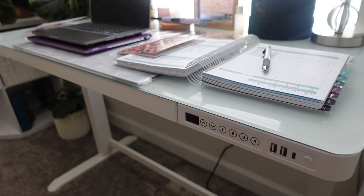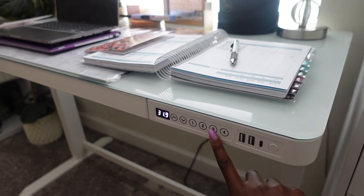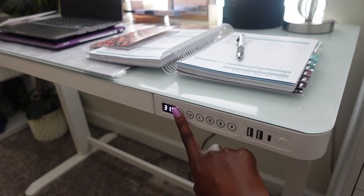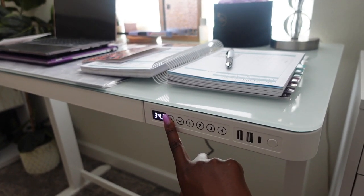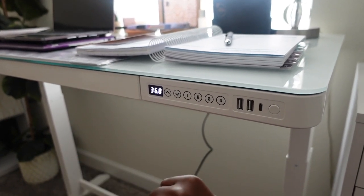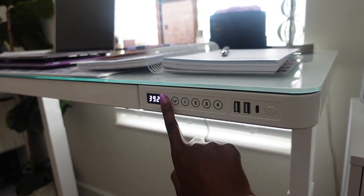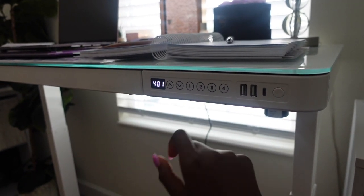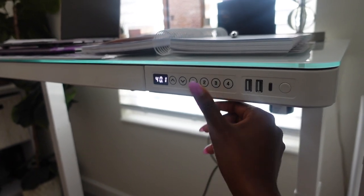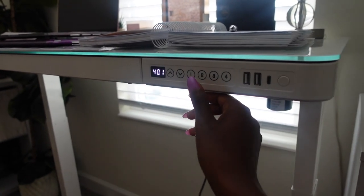So now that the desk is back at 1, let's say that you want to create another memory preset function. For me, it's going to be 3. So I'm going to go ahead and click the button here. Hold it, because if you take your finger off of it, it's just going to automatically stop. So you have to hold it until it gets to where you want it to be. Okay, let's say here. So what I'm going to do is hold the number 3. Bam, it's set.